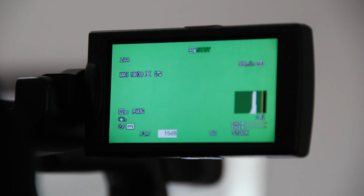This is what the screen shows, and really what I wanted to focus on here is just to show that everything is manual. I'm not going to go through the details. You may have a different camera.